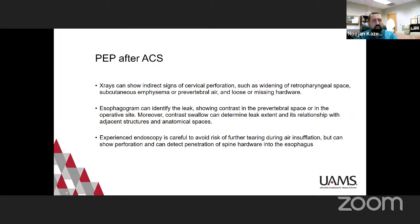But to go into it in a little bit of detail: X-rays may show widening of the retropharyngeal space, subcutaneous emphysema, loose or missing hardware. The esophagram with barium contrast can easily identify the leak, demonstrate spillage in the prevertebral space or the operative site, and it can also determine the extent of the leak on swallowing and its relationship with adjacent structures such as the mediastinum, the pharynx, and the larynx, and so on. And of course, they often perform endoscopy to look directly for visualization of the spinal hardware through the esophagus. An important caveat is that experience is needed during air insufflation not to extend the tear even further.